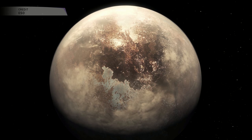But because Ross 128 is an M-class dwarf star, rather cool, that planet only receives about 30% more radiation than we do here on Earth. And the surface temperatures of that planet would be expected to hover anywhere from negative 60 Celsius at the poles to about 20 degrees Celsius in the equatorial regions. Now, of course, a lot of this we need to take with a grain of salt, because we currently don't have the instrumentation to confirm a lot of these details. A lot of what we're saying about Ross 128b is based on models.